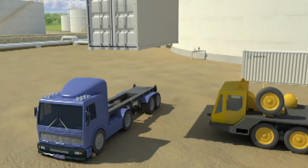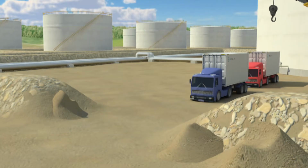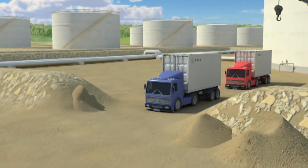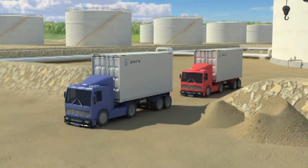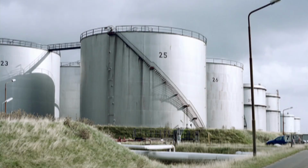The system can now be deinstalled and demobilized. When equipment, piping and cabling have been disconnected, demounted, cleaned, packed and loaded onto trucks, the Blabo system is ready to leave for a new assignment.